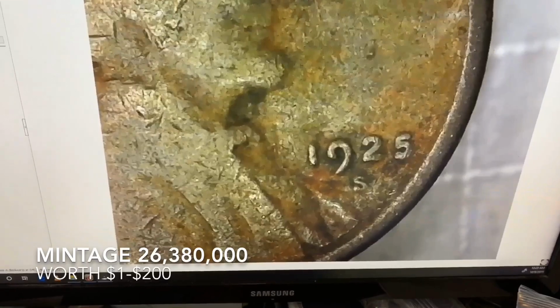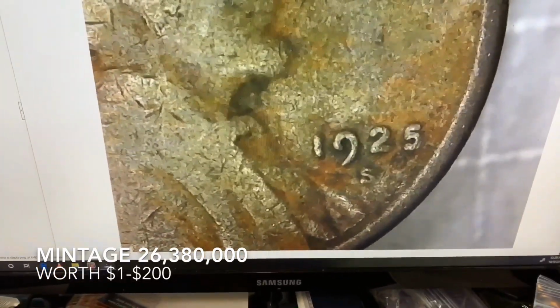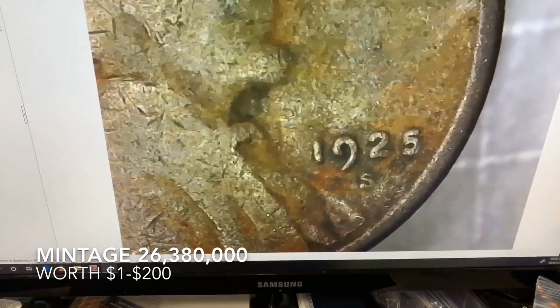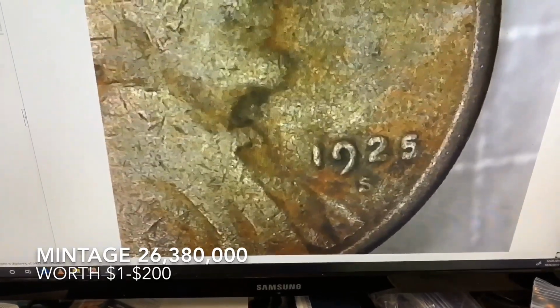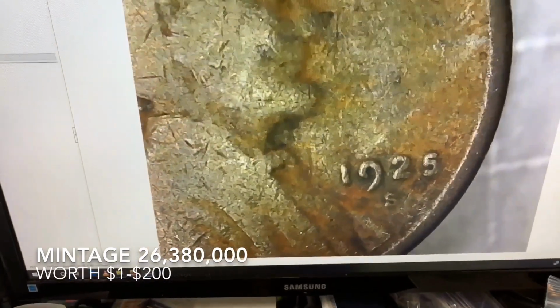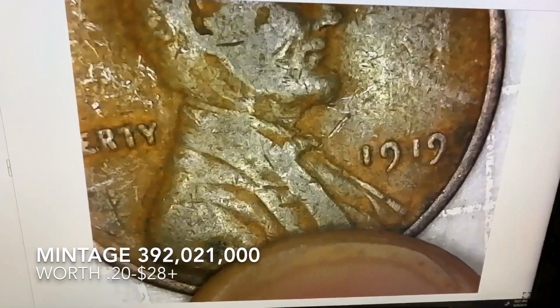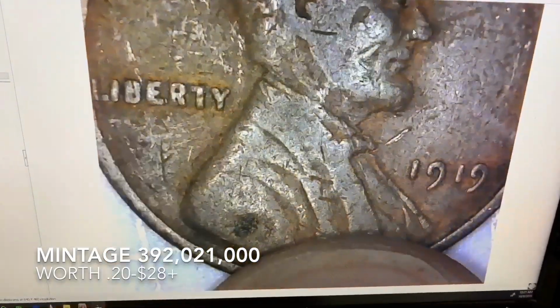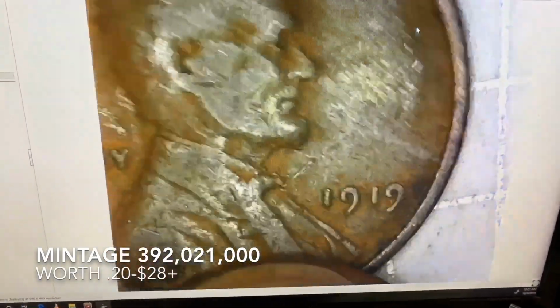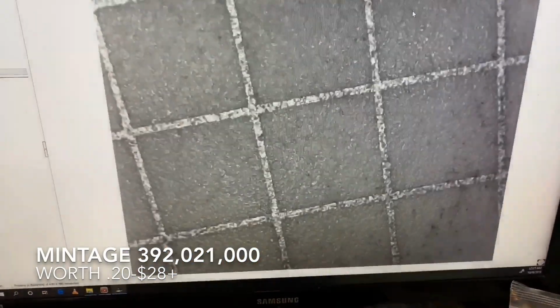All right, a 1925 S. So it's a pretty old one. 26 million, looks like, of those minted. So that's a pretty good find. All right, let you know what else I get. Very next one I grabbed, a 1919 Philadelphia. So that penny is 100 years old. Man, if that thing could talk, wow.